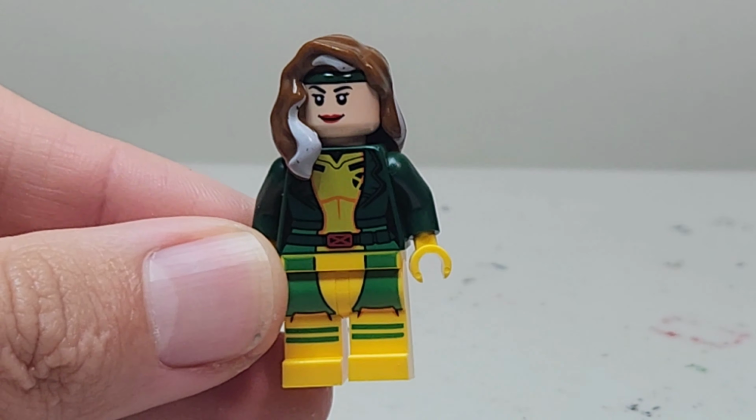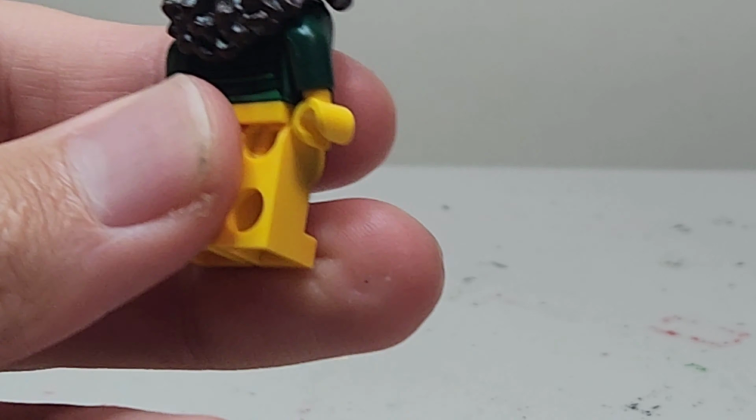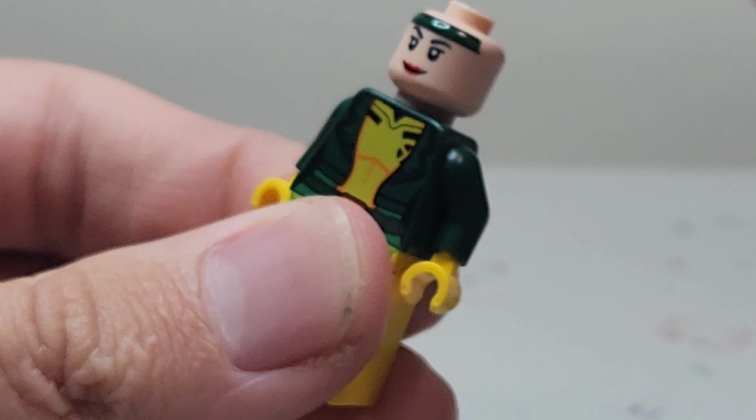But here is what it could look like. And if you really want to go hardcore with it and go really old school, there you go. That is actually what she should have looked like. This is a painted hairpiece, by the way. I painted this a long time ago for Rogue.